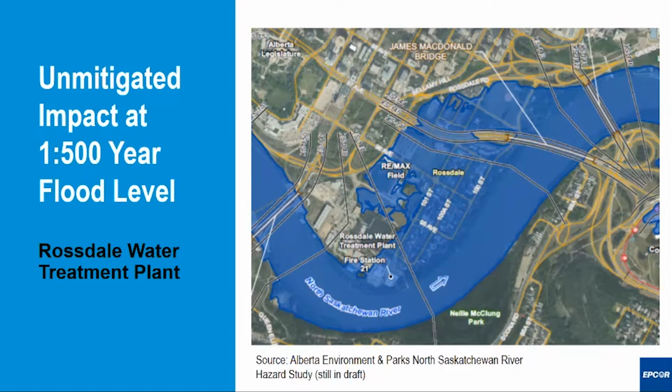Just south of Remax Field, you can see a rectangular shape that looks like a grassy field from the surface, but those are our treated water reservoirs. And you can see that both the low lift pump house and our treated water reservoirs on site at the Rossdale Water Treatment Plant are being inundated with flood water in this scenario.